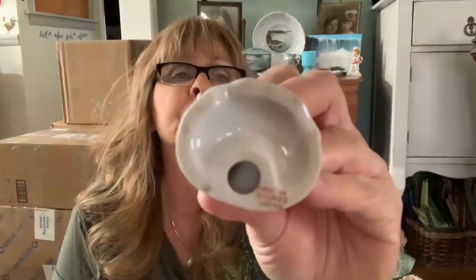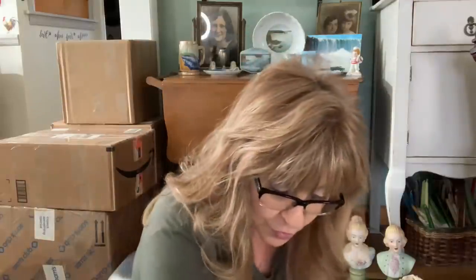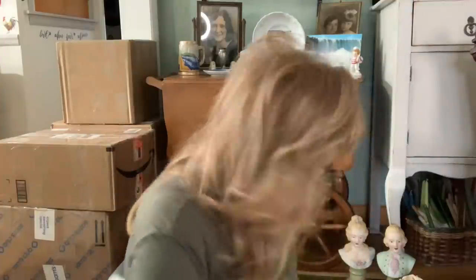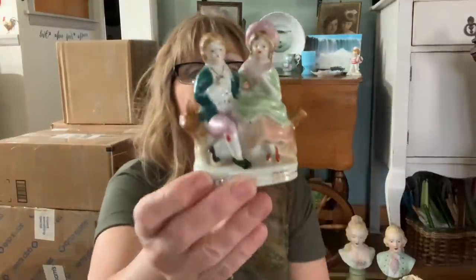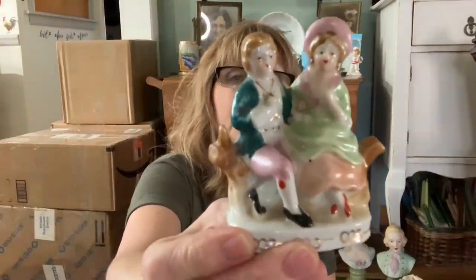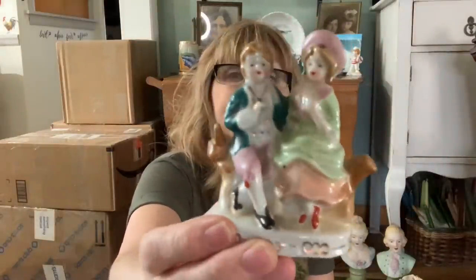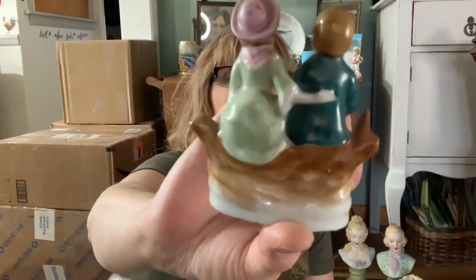Here's the Occupied Japan on the bottom. So I got those, and these are in good shape. There's no issues with those. Yeah, they're good. Got another Occupied Japan. This lovely little couple hanging out on a tree stump, discussing life. Maybe marriage. She's got her arm around him.